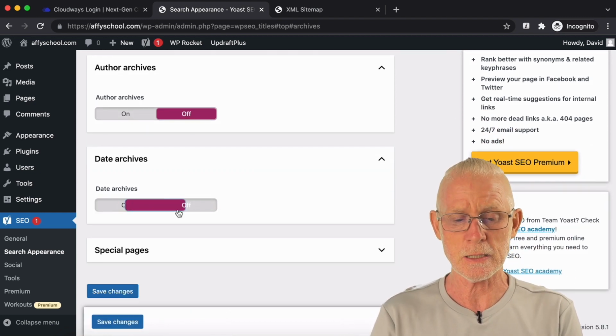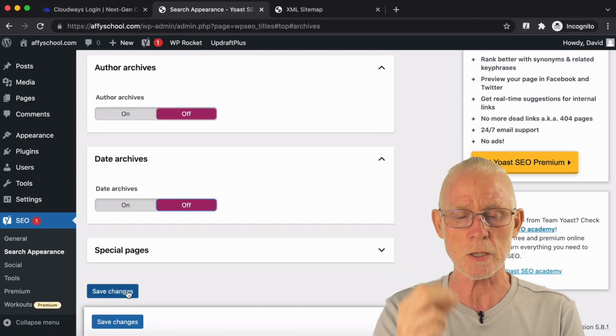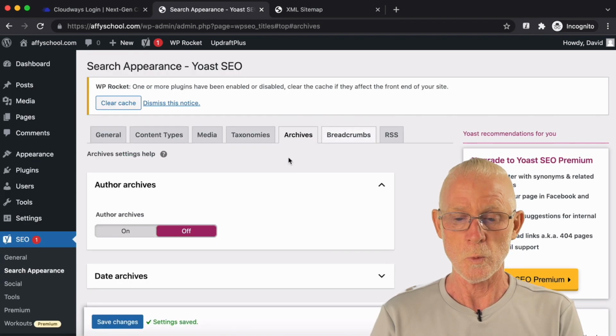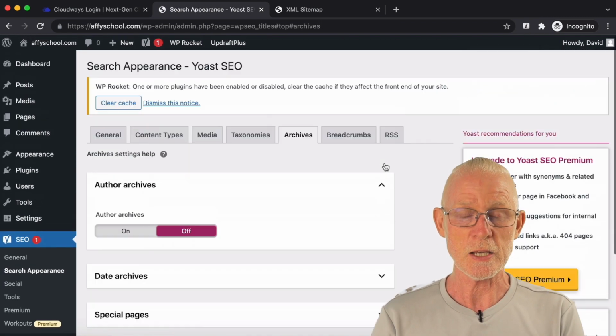I don't need that. It's clutter again, so I'll switch that off, and creating duplicate content on the system in the sitemaps. Save that, and we're good now. That's it. So that's your Yoast setup.